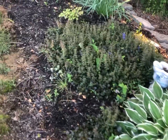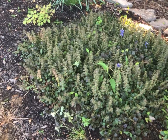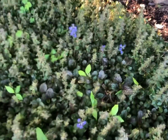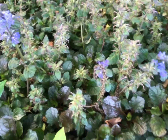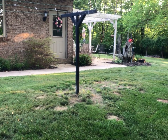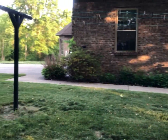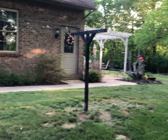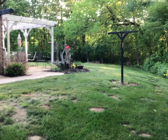And this spreading stuff that's like a ground cover gets a little purple flower like that on it, but they're mostly over with. But this is kind of what it looks like around the yard. The house is over here. This is the front of the house right there, and there's my wash line where I hang my clothes, and a pergola on the back porch.